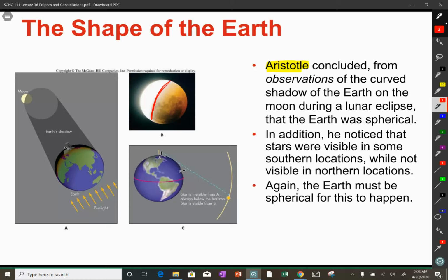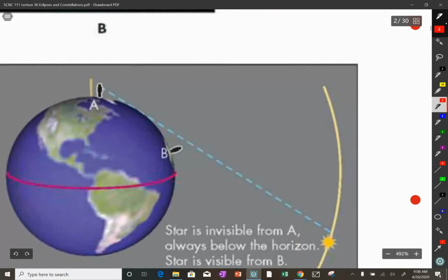He also noticed that there are some stars that if you move farther south, you can see them in the sky. But if you move north, you can't see them. In this picture, what you have is a person standing up here near the North Pole, and it shows their horizon as this dashed blue line. If the Earth is a sphere, there's going to be a horizon, and they can't see anything below that horizon. If the Earth was flat, it wouldn't matter where you are on the Earth, you would always be able to see the same stars.